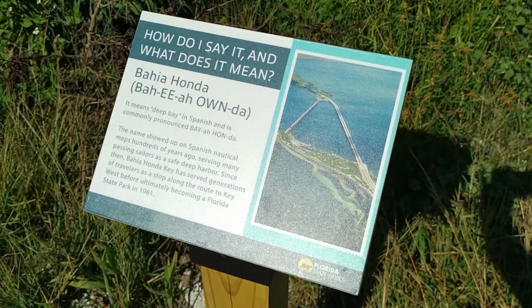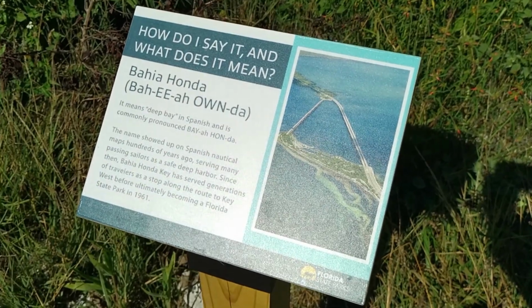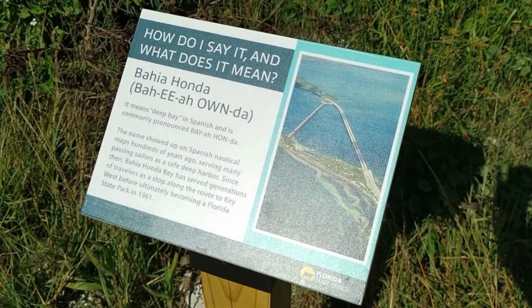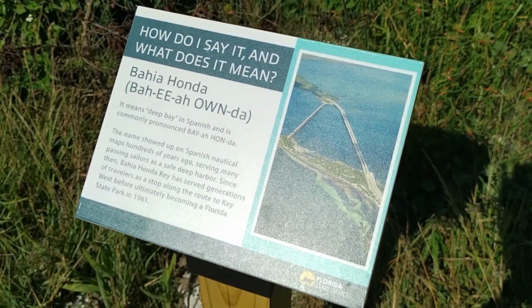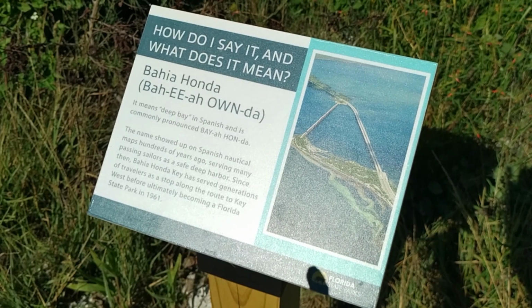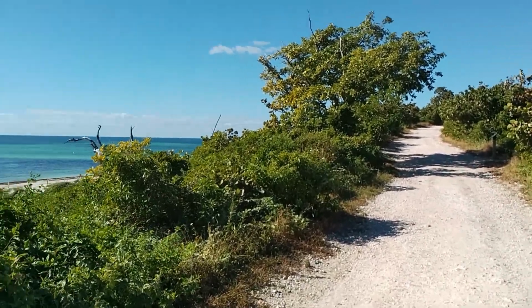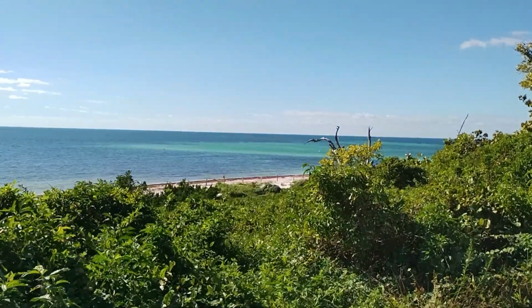Guys, see the color of that water? Isn't it amazing? Bahia Honda. Deep Bay. Or Bahia, as I like to say. They say it's commonly pronounced Bahia Honda. I don't know.